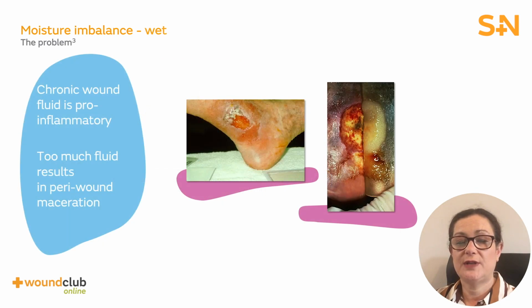Too much wound exudate creates a problem too. Acute wound fluid contains high levels of proliferative cytokines and growth factors which stimulate activity of fibroblasts, endothelial cells and keratinocytes. However, chronic wound fluid contains high levels of proteolytic matrix metalloproteinases, or MMPs, and inflammatory cytokines which keep the wound in an inflammatory state, cause breakdown of the extracellular matrix or wound bed, and therefore contribute to delayed healing. Additionally, too much fluid can cause maceration of the wound and peri-wound skin.